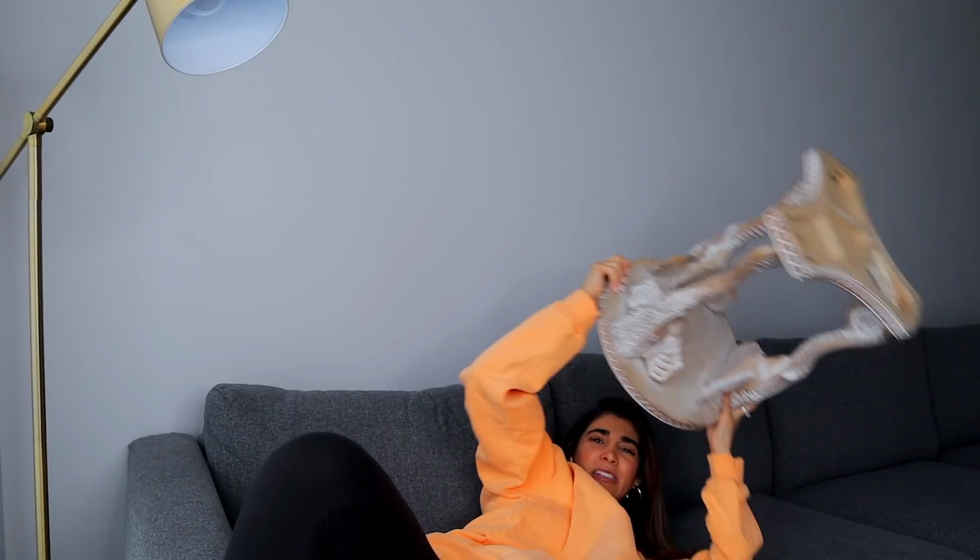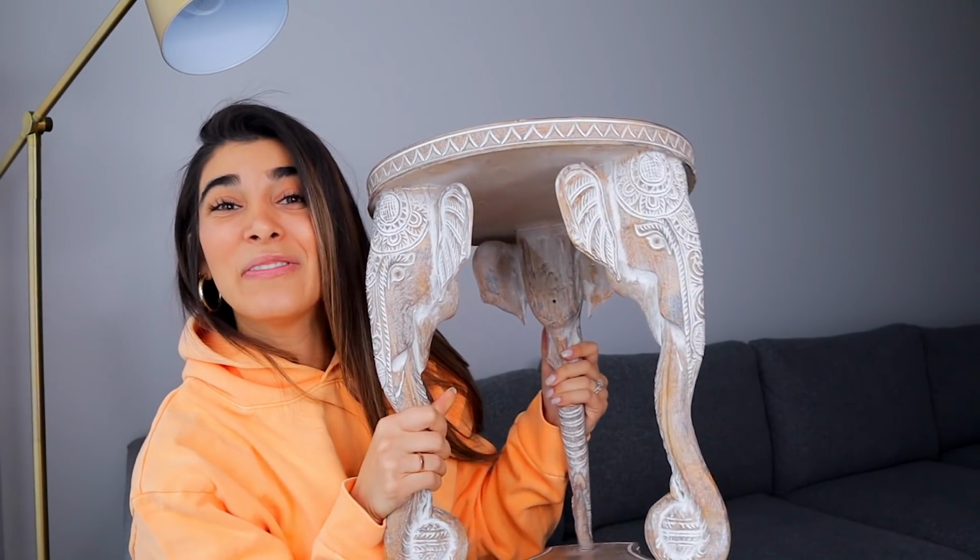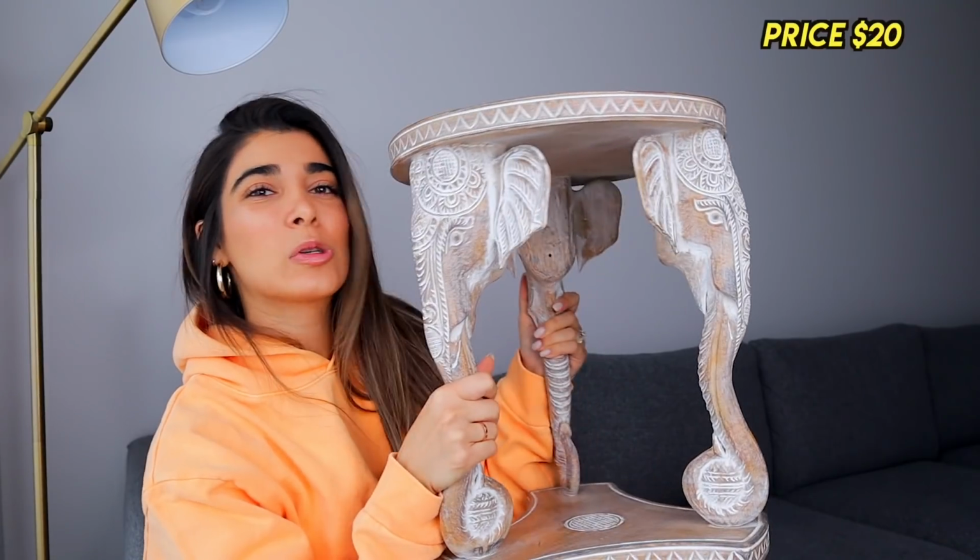And then I think we're gonna stick to big furniture first, so I'm gonna show you the next big thing that I found, and it's super heavy, but oh my god guys, this table. I just love all these little intricate designs, and I just noticed that the trunks of this table are actually meant to be elephants. How cute is that? This little stool or side table definitely bringing back all those boho vibes, and I can't wait to decorate all around it. Oh, I'm so excited about this.